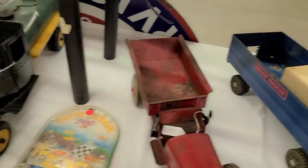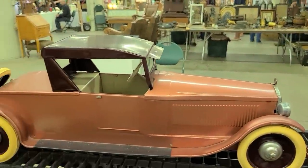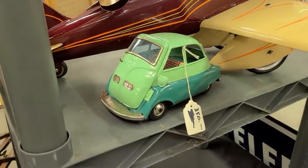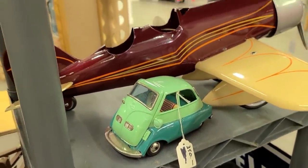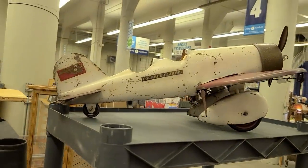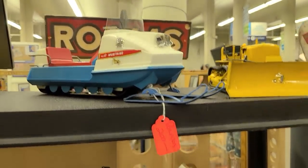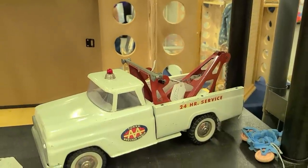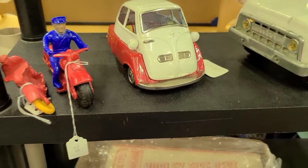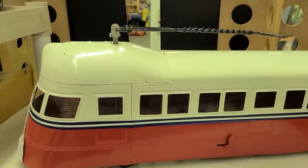Lots of old trucks. There's a beautiful car. And we've even got some airplanes here. Oh, I like this little Fiat, I think that's what that is. Nice plane. Lots of really cool tin toys. Old snowmobile. This stuff is not cheap. Here's another one of these Fiats, $350. Here's an old trolley. Wow, look at that. $475.